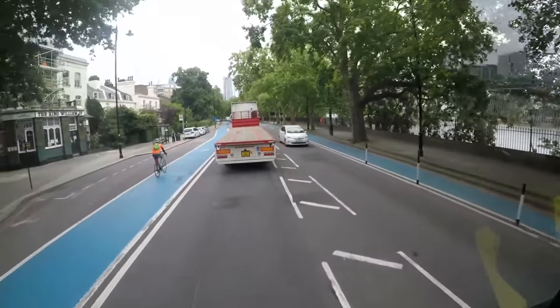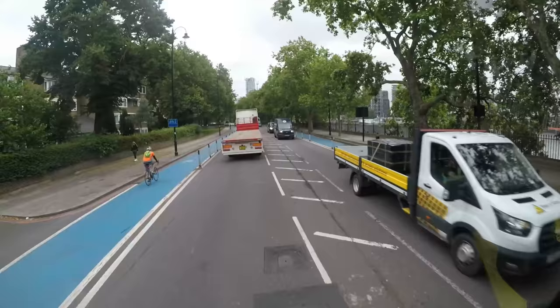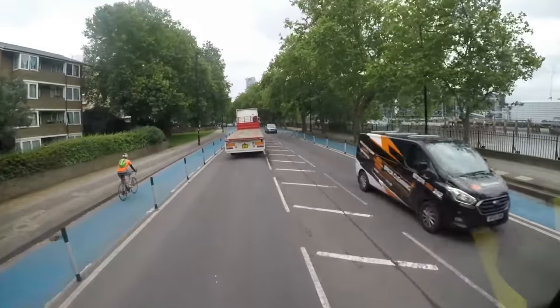We're only 3.5 miles away now, and still 30 minutes, apparently. Anywhere else, you'd do those 3.5 miles in about 5 minutes. But in London, it's 30 minutes.